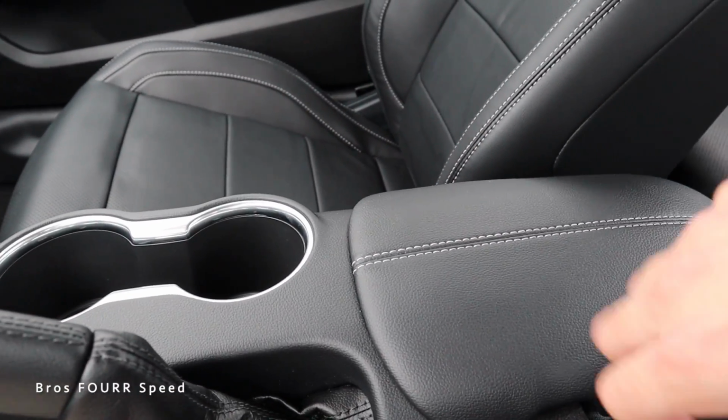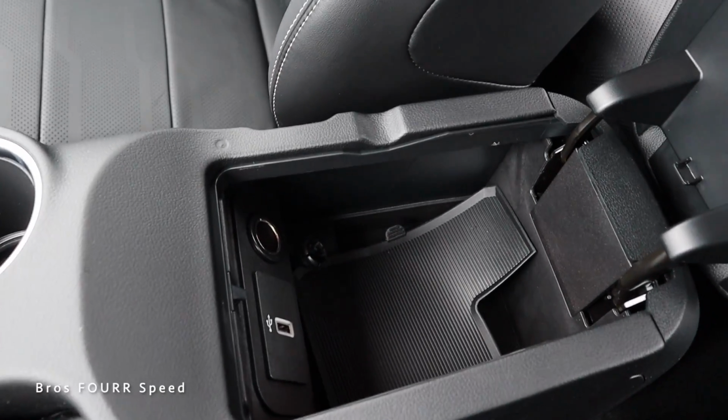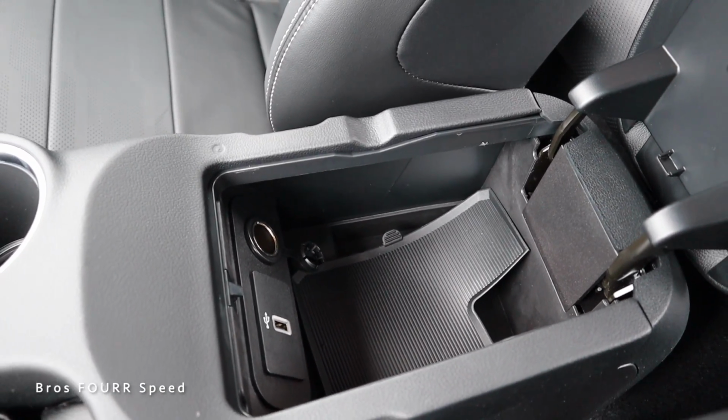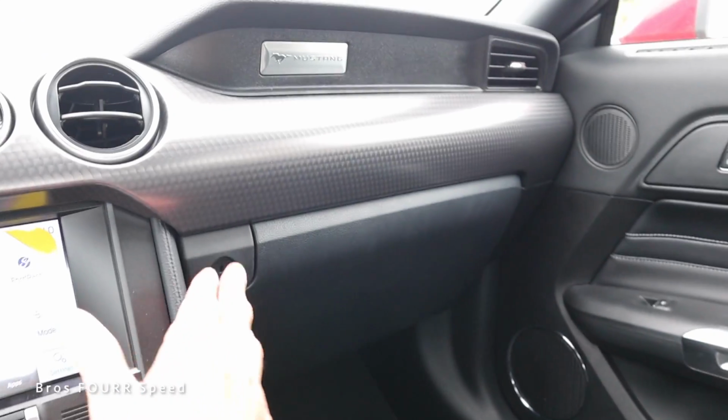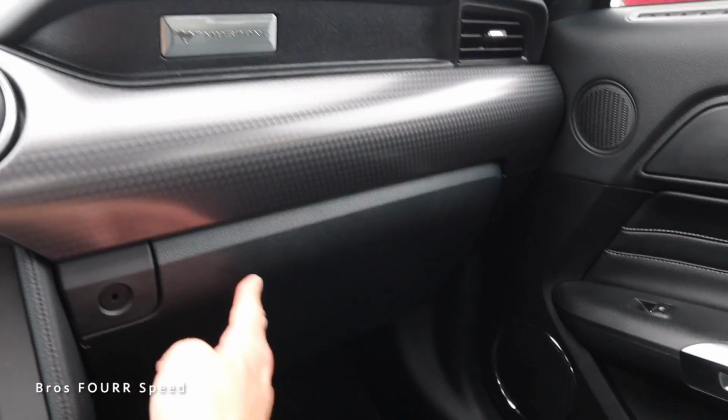Moving to the center armrest, it's finished off in more of the black leather and contrast stitching. We can open up this little button, and we have a little bit of space in here with some 12 volts and a USB port. Then if we go ahead and take a look at the glove box, this pops open, and we have a pretty good amount of space in here, as you would expect.